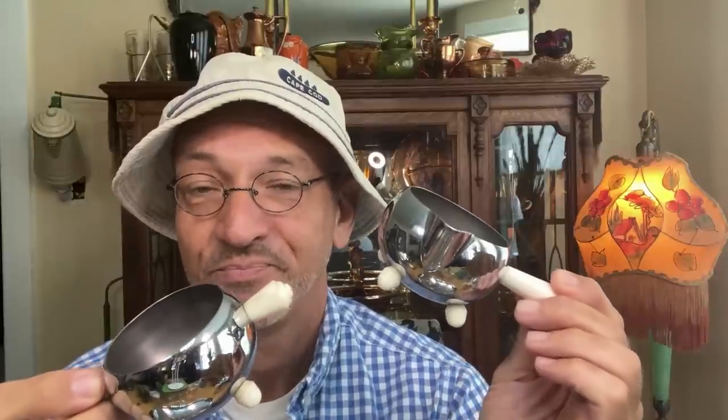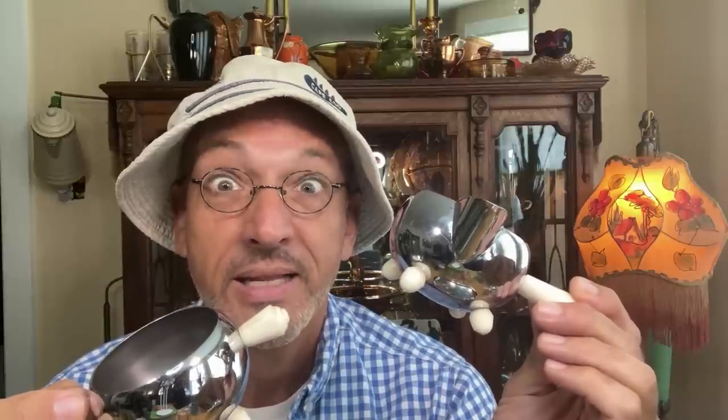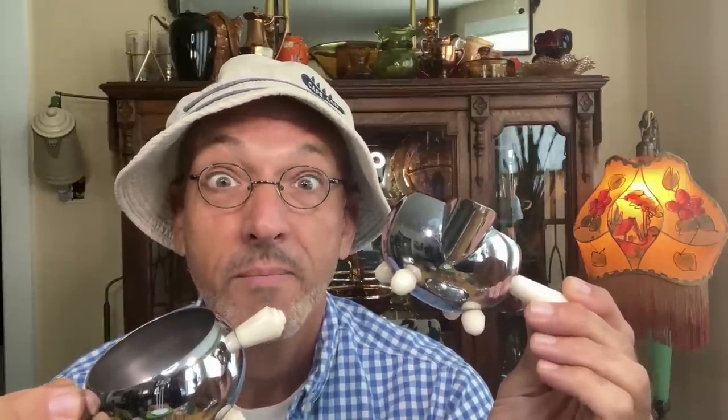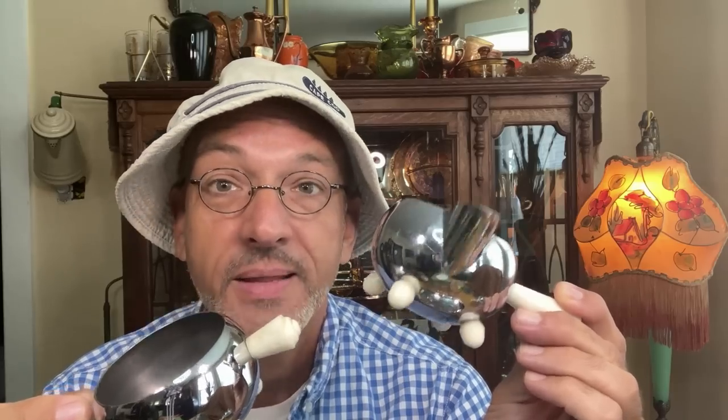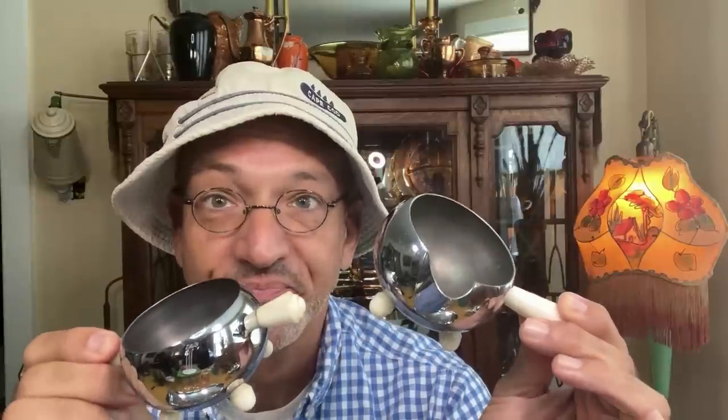And guess what? They were 50% off because they had been sitting in the store for more than a month. They were originally marked at $16 for the pair. And they sat for a month and nobody bought them. I got them for $8 for the pair.